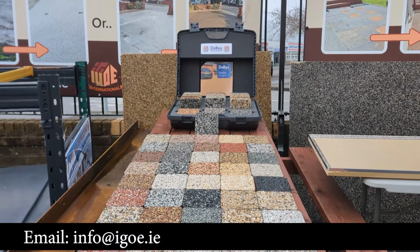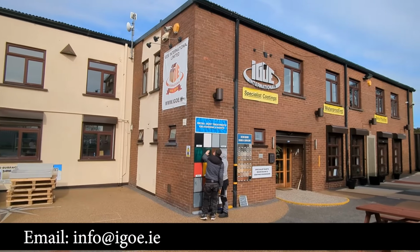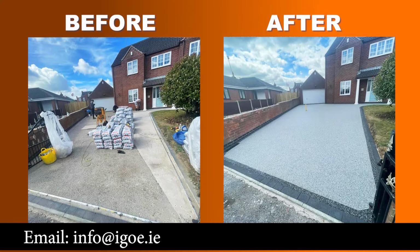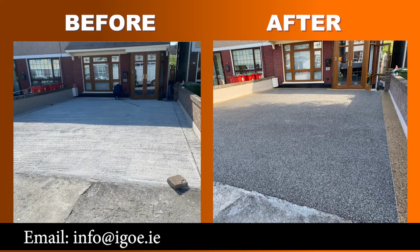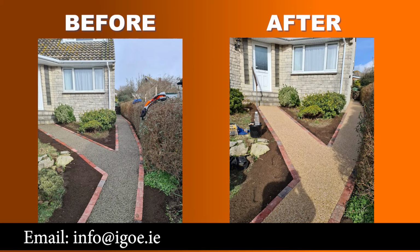This video will show you everything you need to know about the resin-bound surfacing system from IGOE International. Here is a couple of before and after pictures. Basically, you will see the resin-bound paving system installed over various surfaces such as concrete, tarmac, and other existing surfaces.